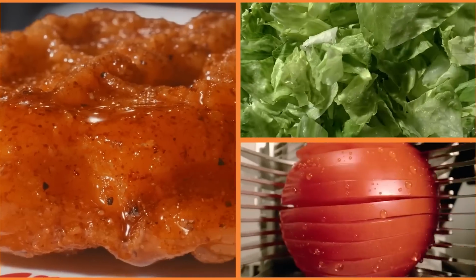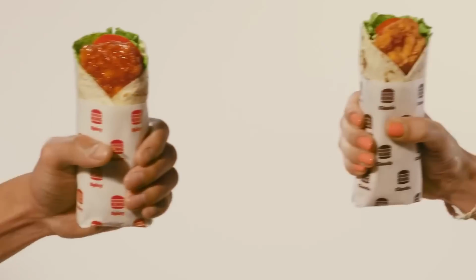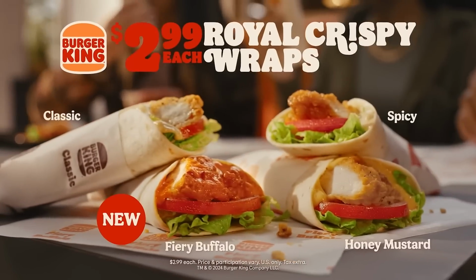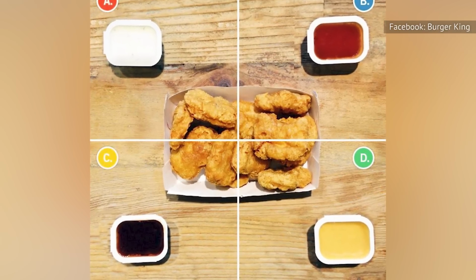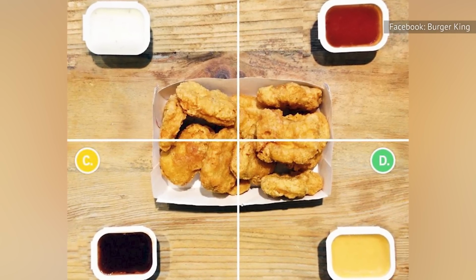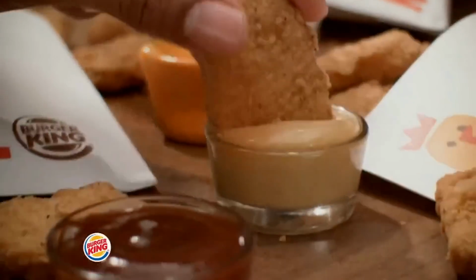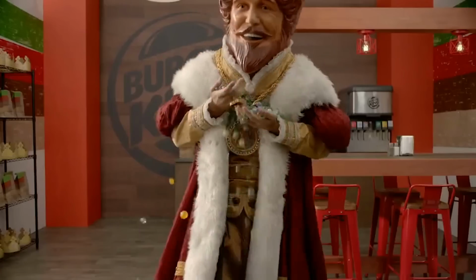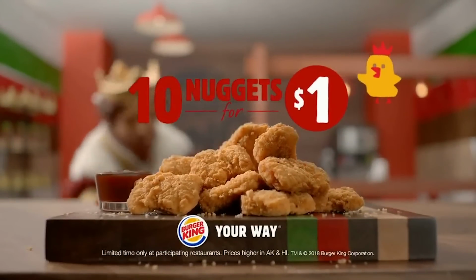Take the honey mustard royal crispy wrap. That's got 290 calories, 14 grams of fat, and 790 milligrams of sodium. The fact that it comes with sauce is another advantage for this option. We're not factoring sauces into our nugget nutrition tallies because there are simply way too many options and combinations. It goes without saying that adding sauces to any option will increase calories and sodium levels even more. Order a wrap and avoid that massive pitfall.